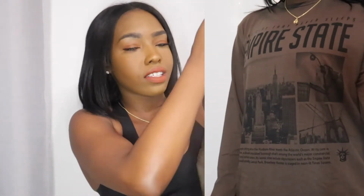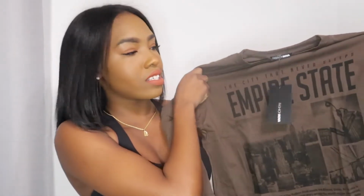Yes. Okay, so the next thing is this. It says The City That Never Sleeps, Empire State. Yeah, the shirt's called Empire State Long Sleeve Top. I also got this in a size medium, because I didn't want the shirts to be too small for long sleeve tees, so I can wear them with leggings or dresses.